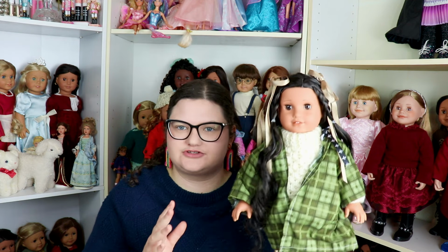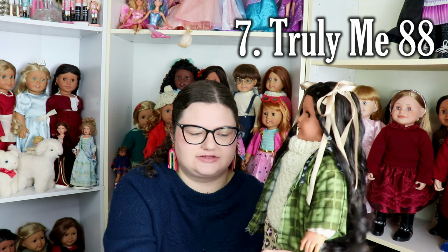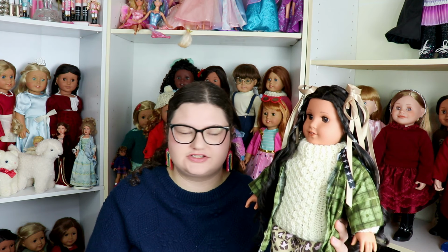Anyways, so this is another doll you've seen. Now this is going to be interesting. This is my doll, Betty. And I bought her on the Chapters Indigo sale when dolls were like $45.